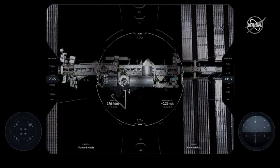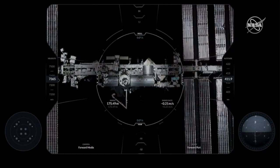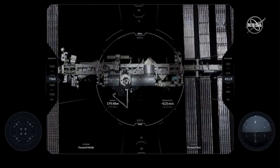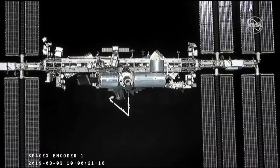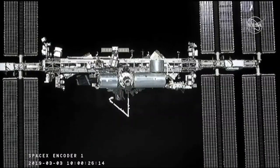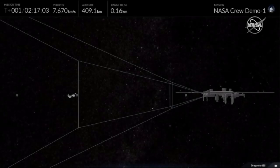All right, and we just heard confirmation that Dragon is now inside of the Keep Out Sphere. Again, the Keep Out Sphere is an imaginary circle around the International Space Station of about 200 meters. We just heard the conversation there from Anne McClain back down to Houston, so we're past waypoint number 1, and the retreat command has been sent. So we're actually going to see Dragon kind of stop here. Waypoint 2 is that gray dot that's very close to the International Space Station, in the diagram you're seeing on your screen right now, just to give you an idea of the scale of the distances.